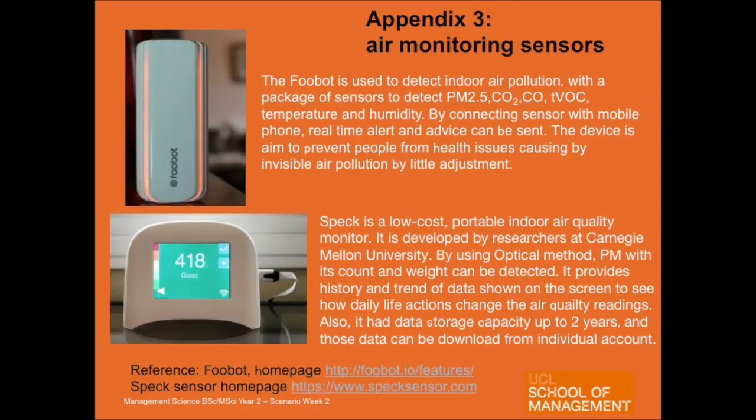We can see that currently there's no single sensor available in the market that can detect both PM and gas phase species at the same time, and most of the air monitors are designed for all groups of people. So our aim is to pack chemiresistor with light scattering that is small enough to put into wearable devices to better suit asthma sufferers' needs.